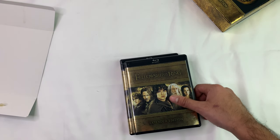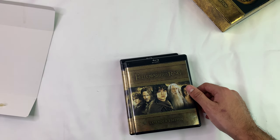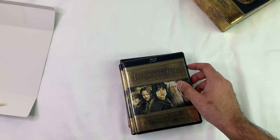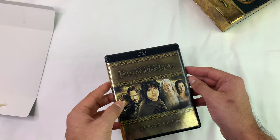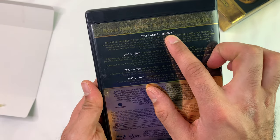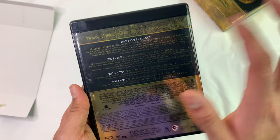One thing about these, just the first two discs, just the movie, is Blu-ray. The rest of everything is the DVD from the original set. At least that's what it seems like. So, Fellowship of the Ring. See that? Disc 1 and 2, Blu-ray. That's the extended edition movie.